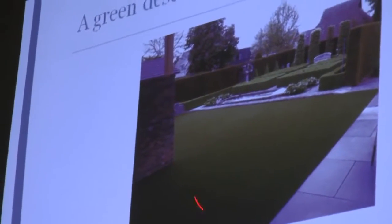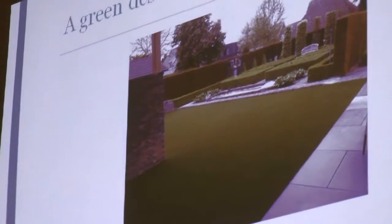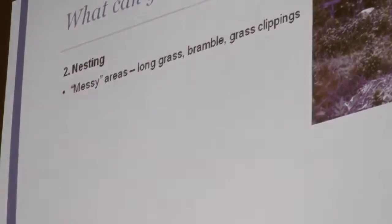So essentially, the take-home message is avoid this, a green desert. This is a lovely fake grass lawn. I can't really see any flowers in there, so the opposite of that.